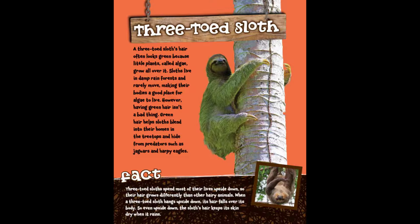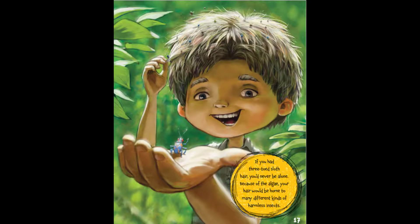Fact. Three-toed sloths spend most of their lives upside down, so their hair grows differently than other hairy animals. When a three-toed sloth hangs upside down, its hair falls over its body, so even upside down, the sloth's hair keeps its skin dry when it rains. If you had three-toed sloth hair, you'd never be alone because of the algae. Your hair would be home to many different kinds of harmless insects.